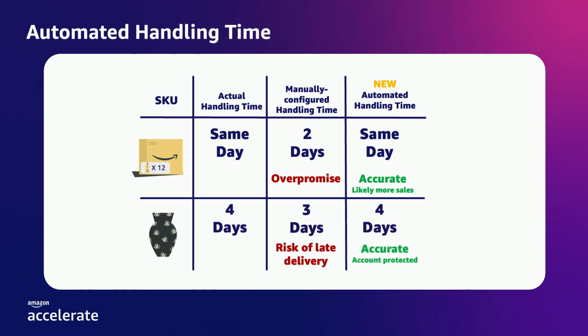What if you have this vase that every time it comes in, you need to actually build it, piece it together, put it in the oven maybe, even get it engraved, whatever it is, it takes a little bit longer to actually prepare and package. If your actual handling time for that product might be 4 days, if you had set it to 3 days, you're at risk of late delivery and late shipment for that product every time.